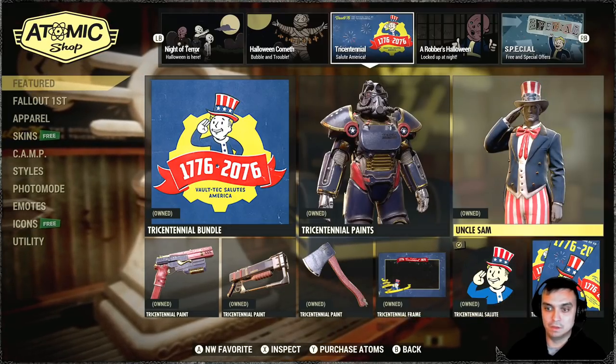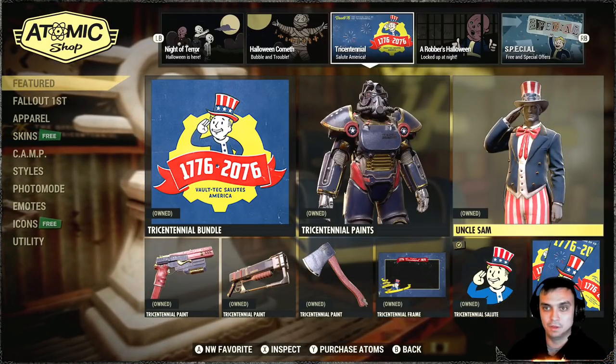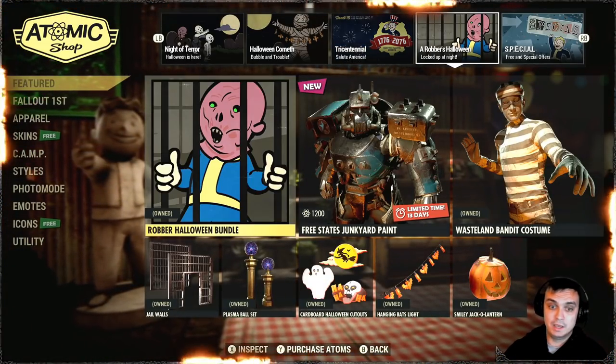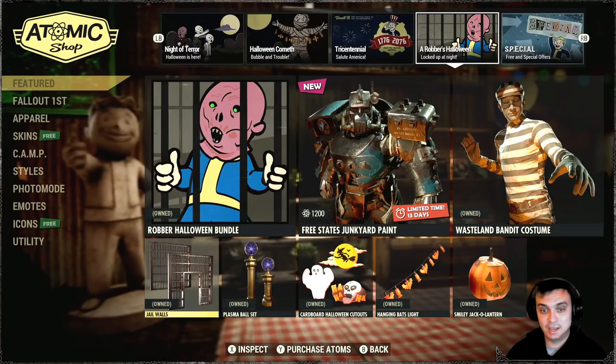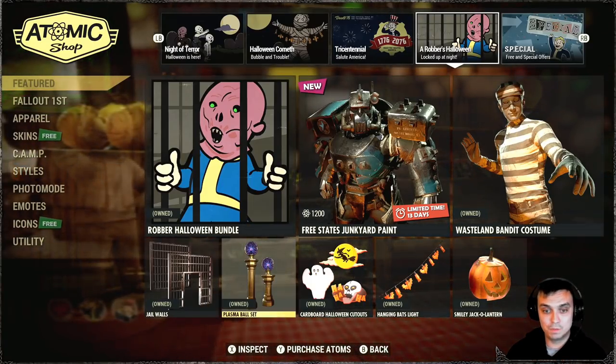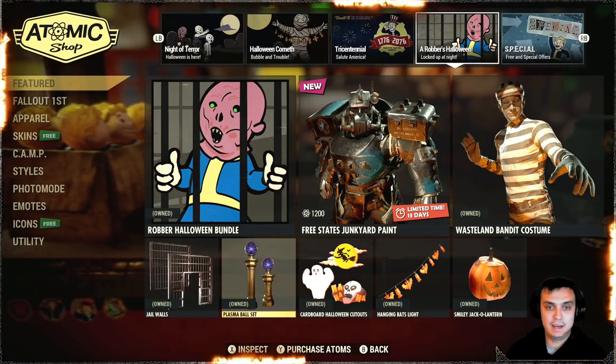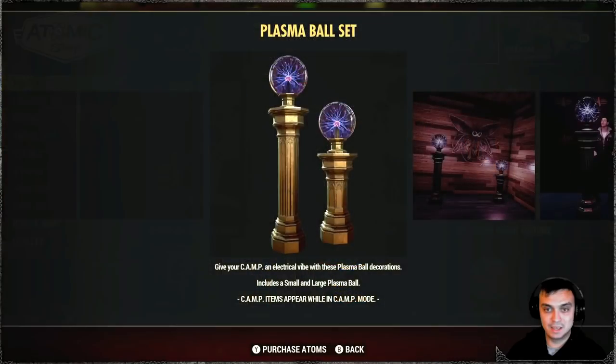Maybe I should do a review on this, but everybody knows this thing is pretty old, ever since the game came out. The Robbers Halloween section, I actually highly recommend this bundle, or just buy the plasma set, ball set individually. I made the full review, but this thing is the best because it doesn't count towards your light budget at the moment. I'm not sure whether Bethesda messed up or not, but this thing you can find in the floor decor section, and it does not count towards your light budget.